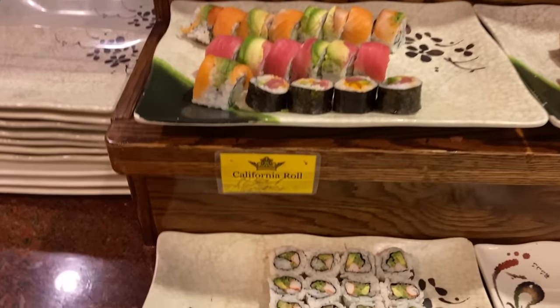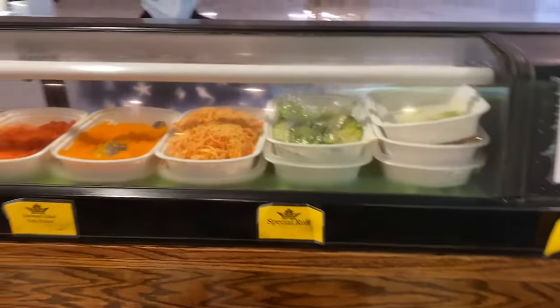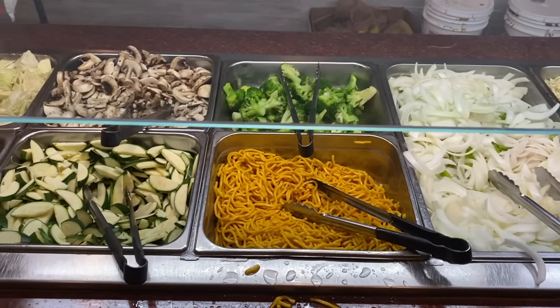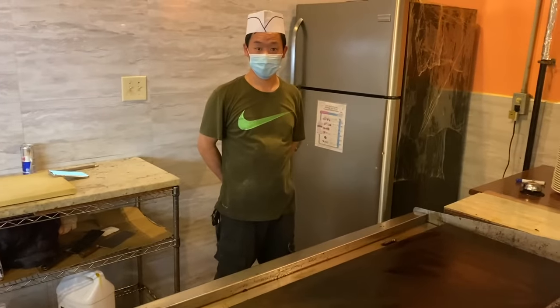There's a sushi chef on duty making all these fresh rolls. And these are all the rolls you can pick from. That's pretty cool. A whole sushi section with a sushi chef. Hello! He's so cute. And then we got a salad section, of course. Oh no, actually this is the grill section. So you pick out ingredients, and then you go to the grill and he'll make it at the teppan grill for you. That's pretty cool.